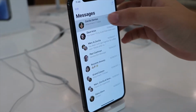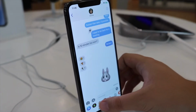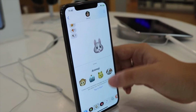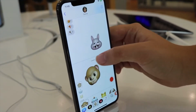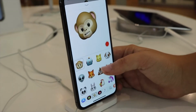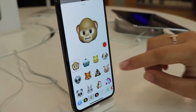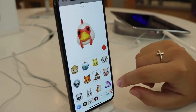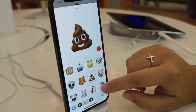So obviously one of the biggest things that I loved to see at the launch of this phone is the animojis, because I mean, who does not love animated emojis? It just sounds so cool. Yeah, having trouble with it a bit, but here you can just see me playing around with this. I probably look like a total fool in this store just making faces at this phone, but it's so worth it just to have this experience.